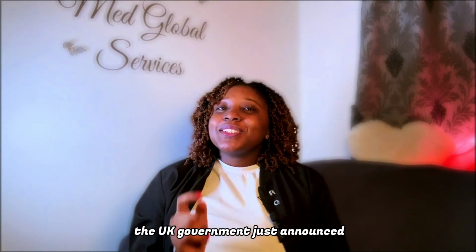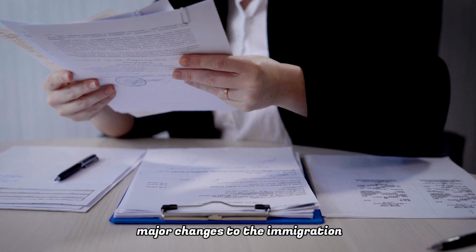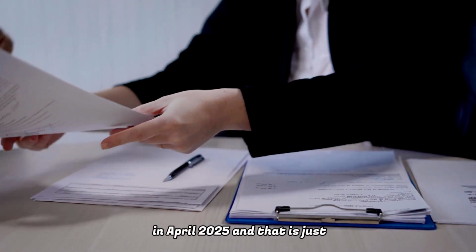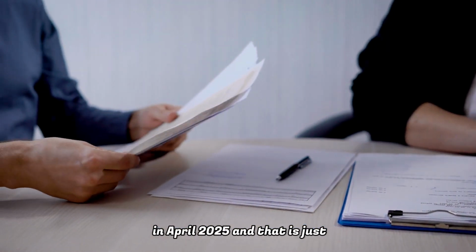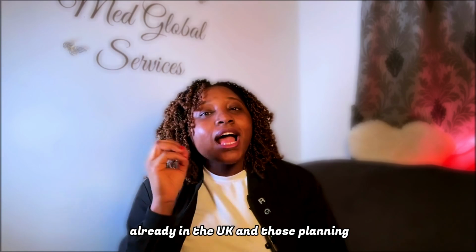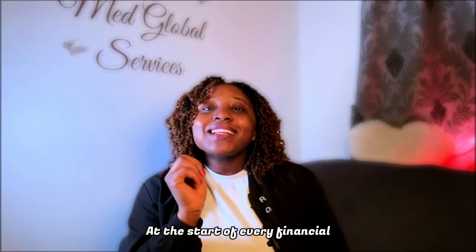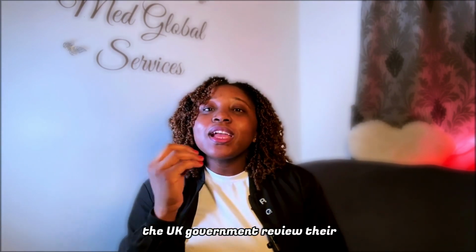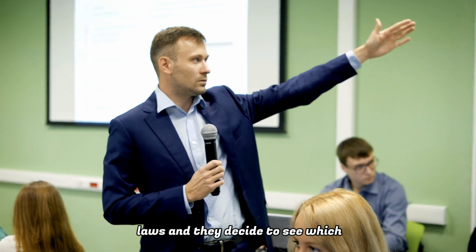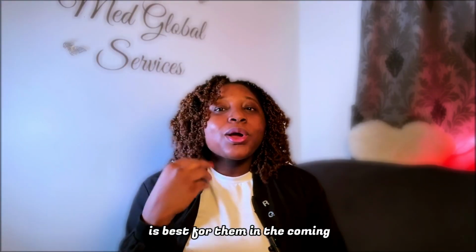Welcome back, guys. The UK government just announced major changes to the immigration law, and these will come into effect in April 2025, and that is just next month. These changes will affect those already in the UK and those planning to move there or have any intention of moving there. At the start of every financial year, the UK government reviews their laws and decides which is best for them in the coming year.